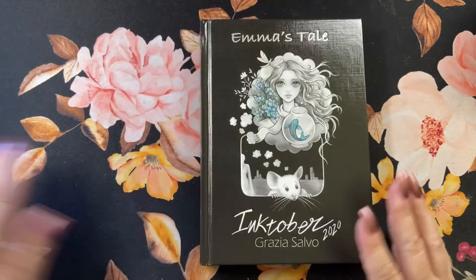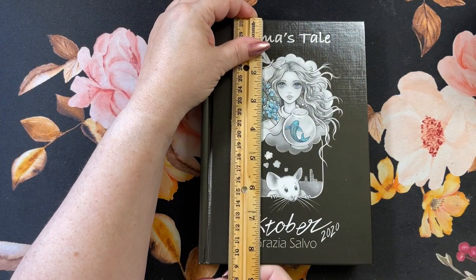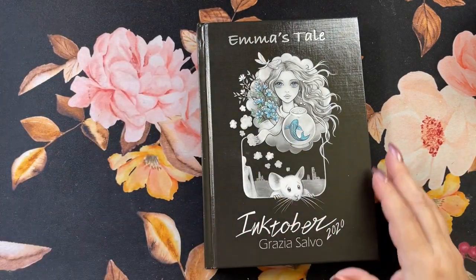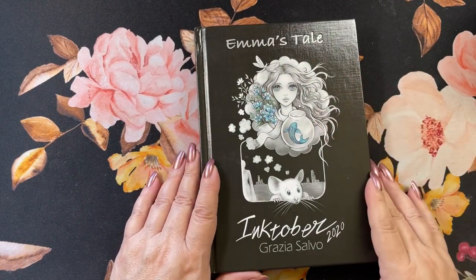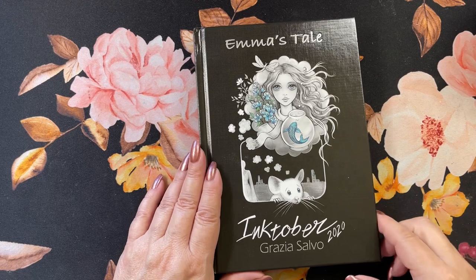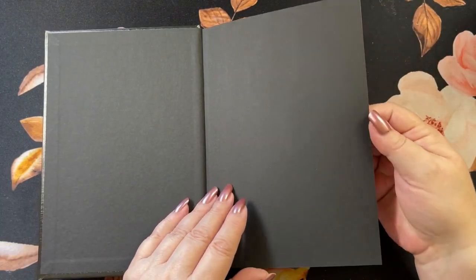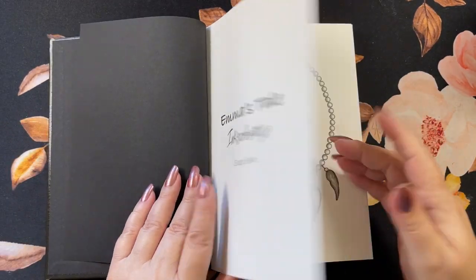And it's a nice little book. It's hard-covered, and it is about 8.5 by 6. Perfect little book. Most journals are about this size, and you'll notice that when we get inside the book. Okay, it's got a black covering here, and then you get in, and it gives you the title, the name.